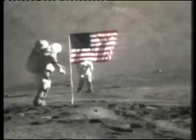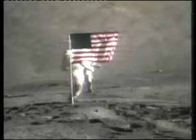Partially covering the rover, but I think it's a pretty good shot. How's that? Let me get the focus right.